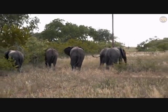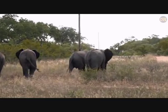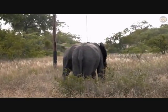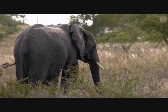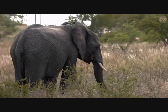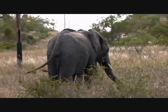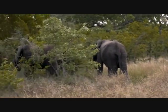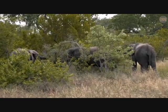Can we hear them moving? When the grass gets drier like this, it's easier to hear them meandering through. Now, I've already seen at least 6 young bulls, probably around the ages of about 12 to about 15 or 16. So it's an interesting makeup of this herd.